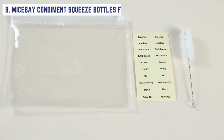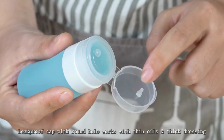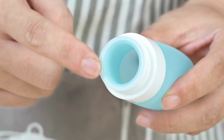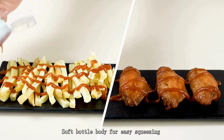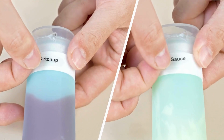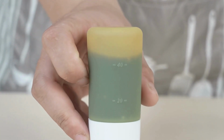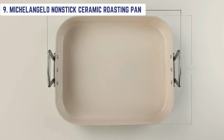Next, we have the Mice Bay Condiment Squeeze Bottles for sauces. These mini squeeze bottles are perfect for holding barbecue sauce, oil, ketchup, mustard, hot sauce, and more. Each bottle features a leak-proof twist-on cap, ensuring a mess-free experience. Crafted from food-grade silicone, the bottles are soft and easy to squeeze, while their wide mouth and steady base make filling simple and mess-free. A built-in measurement scale helps with portion control, adding even more convenience to your meal prep routine.